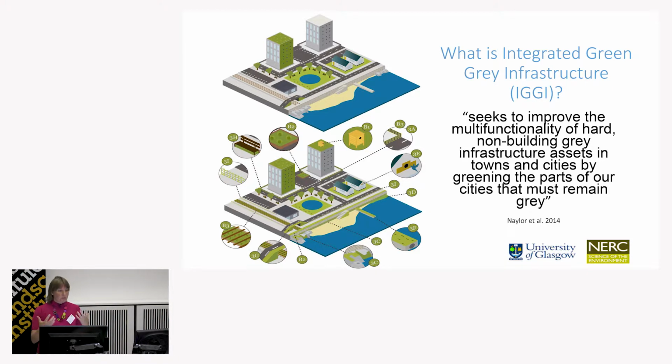A lot of talks today have touched on this. This is a diagram that we produced, looking at different types of interventions. A pocket park, actually thinking about street furniture differently. Can we green it? Can it have a function? Thinking about guardrails that can be greened, tramways that can be greened, and importantly, along your estuarine, coastal and riverine environments.